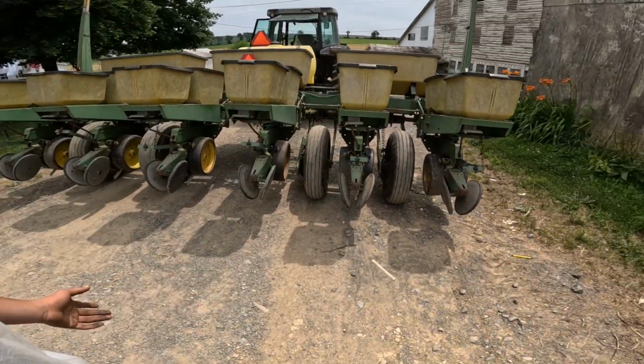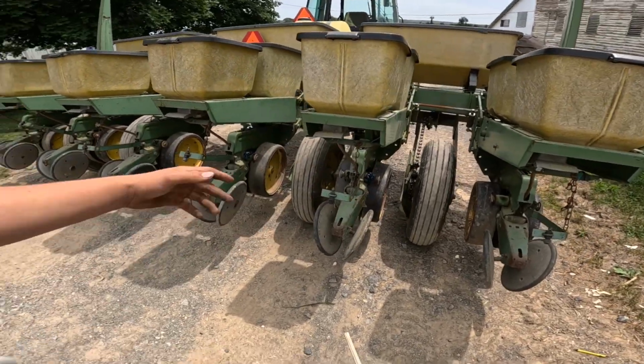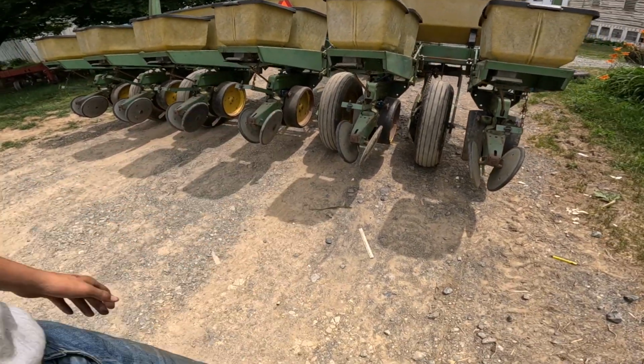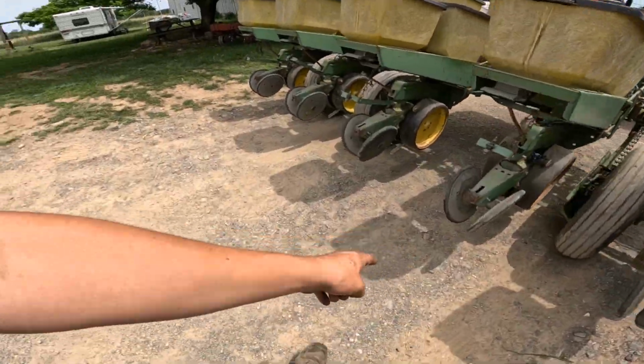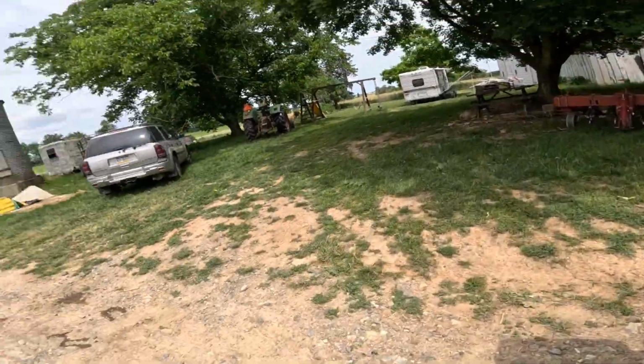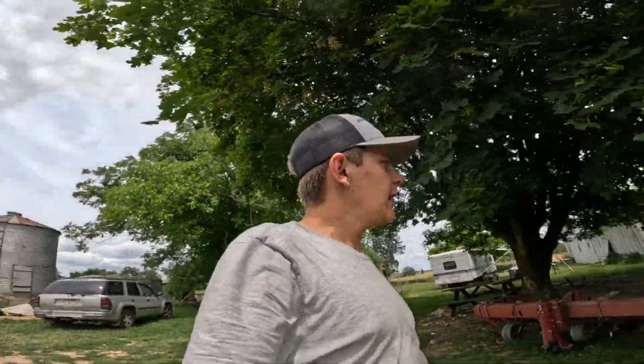So I just did a little bit of a test where I drove along, had it down that far off the ground, and made sure there's kernels under each row. There's corn there, and there. I think we're good to go. So I'm gonna go find Adrian. We're gonna figure out how we're gonna head down.